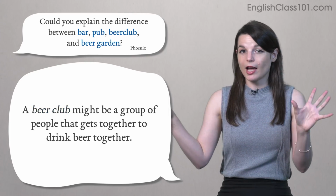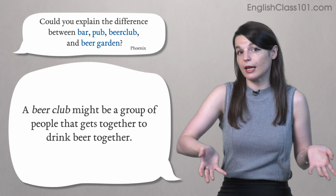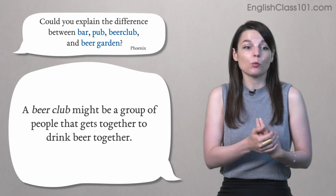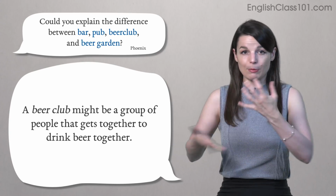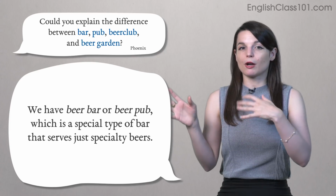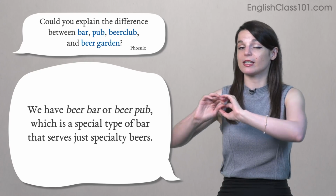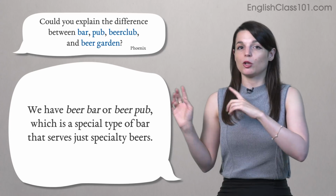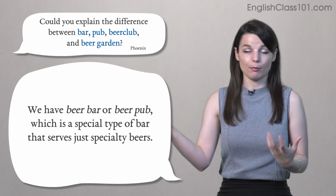A beer club, separately, could refer to a group of people that gets together to drink beer, or maybe they have some kind of membership system where they exchange beer, I don't know. So it could be a beer club, people who enjoy beer together. We do have the word beer bar, which refers to a certain type of bar that serves just specialty beer. You might also hear the word beer pub, which is like a more casual beer bar.